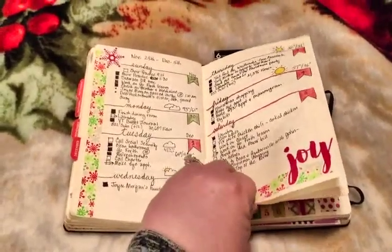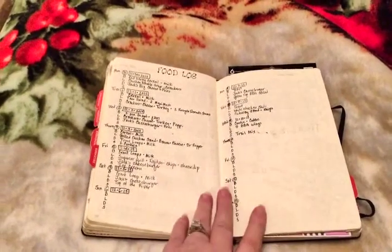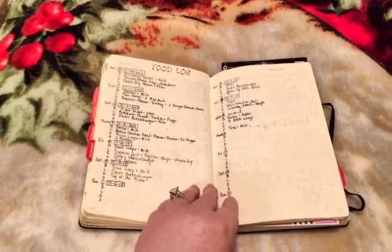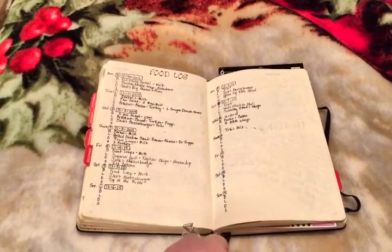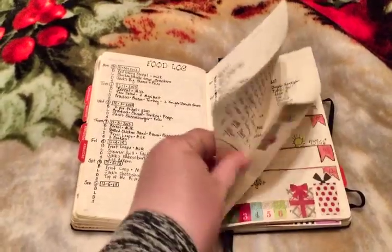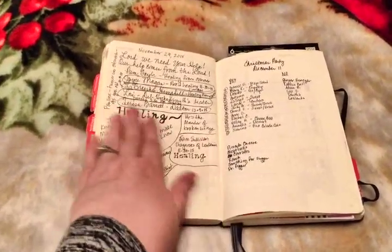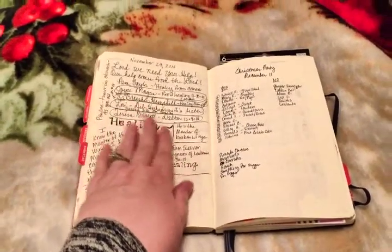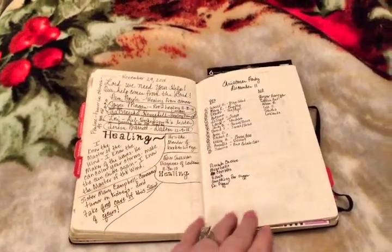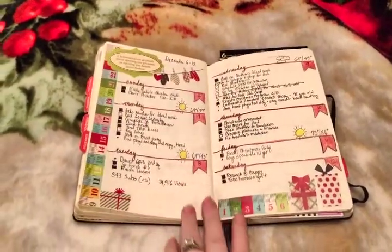So, anyway, the next week, okay, then I did a food log, which I did not complete. I'm actually kind of keeping up with my food and menus since January has started in a brand new little book, and I'll show you that later. This was just a day we were sitting in church, and we had several people that were critically ill, and I was just writing some thoughts there and some words to songs, different things. This is a Christmas party where I made the list out and what everybody was going to bring.